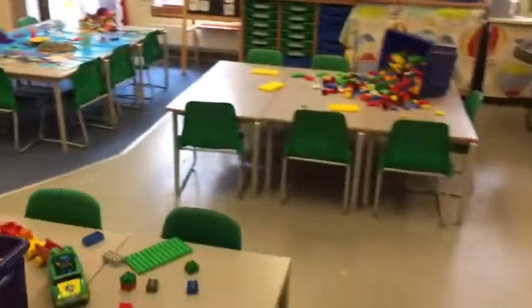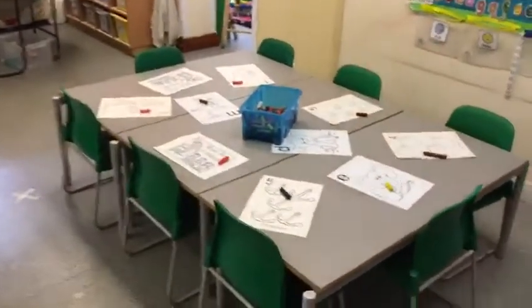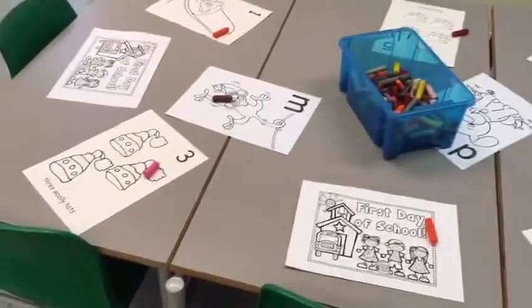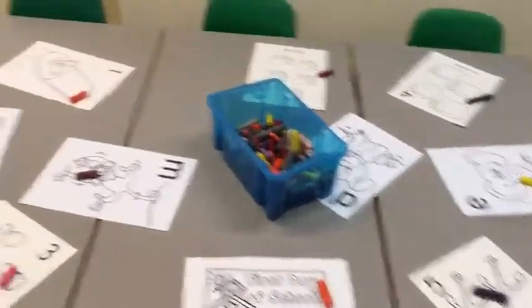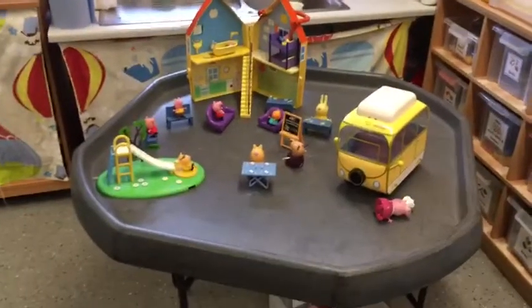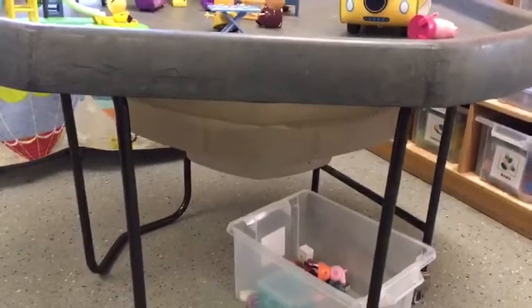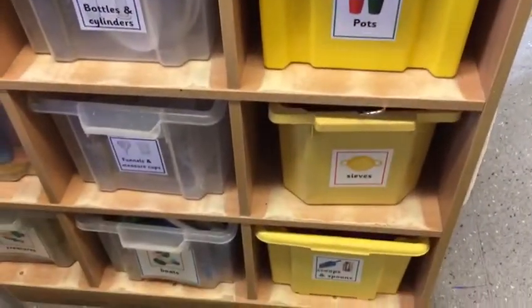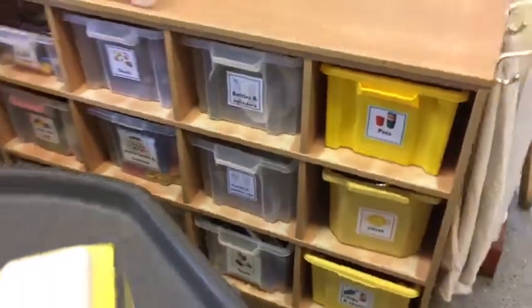So we've got the tables with toys to play on, and we've got crayons to do some mark making or cut some colouring. We've got toys on the tabletop here. And this is a special one because underneath we can have beads in there for pouring. And if we're not playing with something like Peppa Pig, then we can have pots and sieves and do lots of pouring toys.